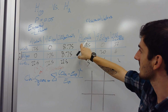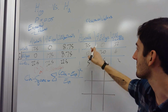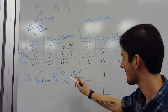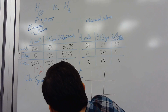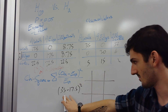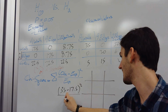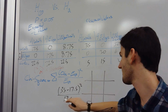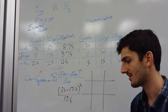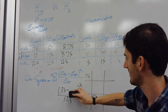So for the first one, we observed 35 during our data collection stage. We observed the mouse 35 times in a wall square in our 4-walled arena. So we'll do 35 minus 17.5, we'll square that, so this is going to be the numerator for this formula. Then we'll divide it by 17.5. So this equals 17.5. We just write 17.5 for the chi-square value, and then we do this for every single one of these cells.